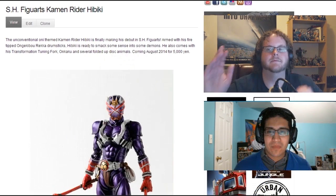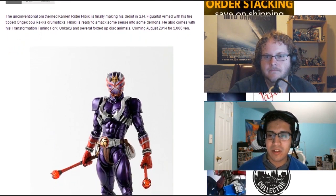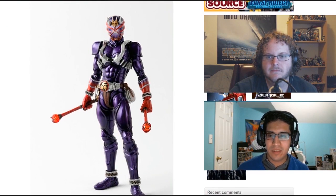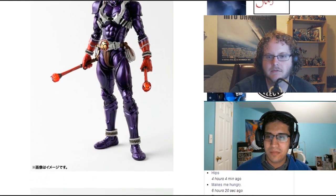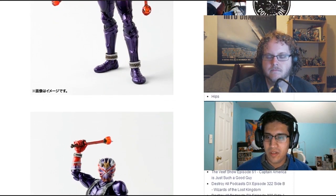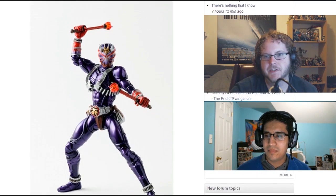All right. So next up is the SH Figure Arts Kamen Rider Hibiki from Kamen Rider Hibiki. So first and foremost, this thing looks great. So shiny. Super shiny. Just awesome. Great design. You were saying earlier that you love the Hibiki designs from the show. I like watching Hibiki. That was the one thing that I loved about the show.